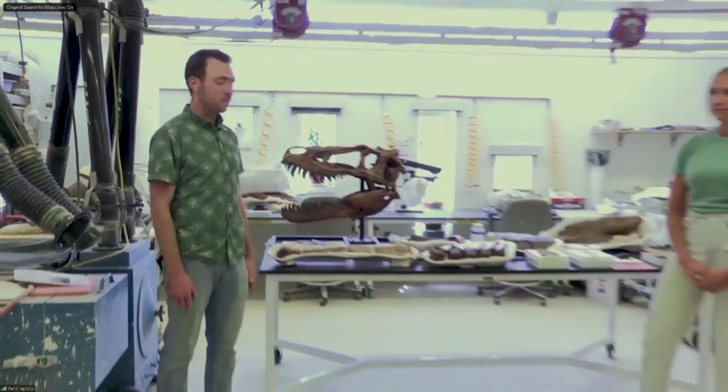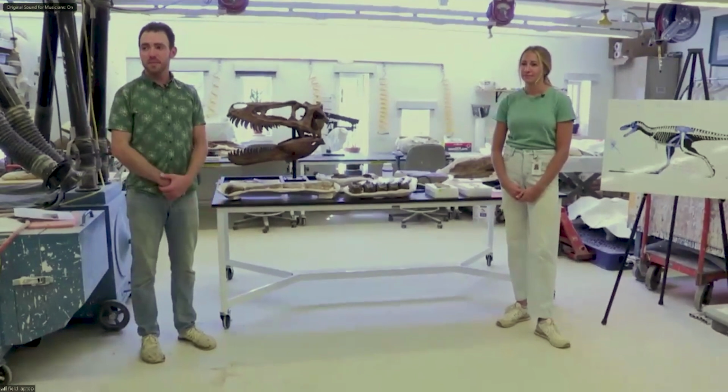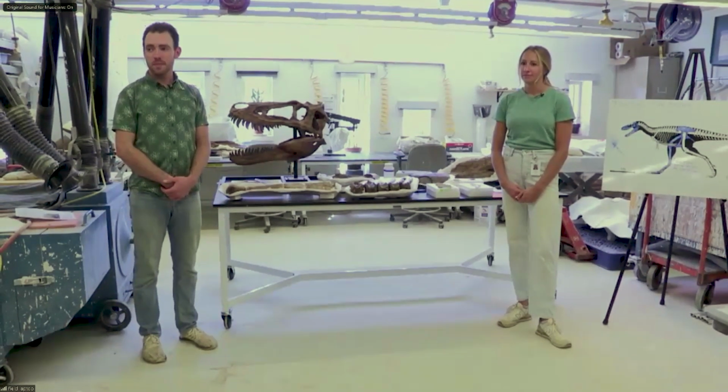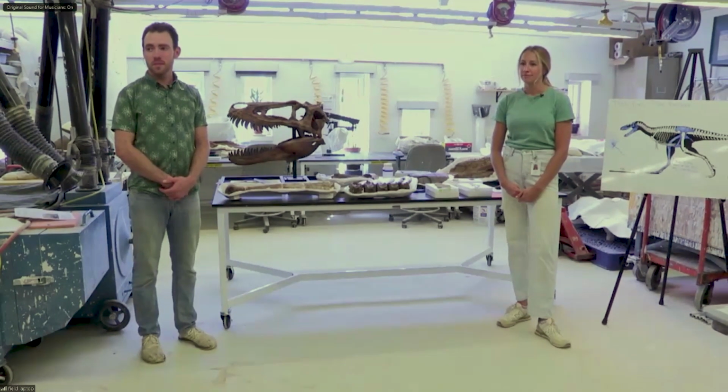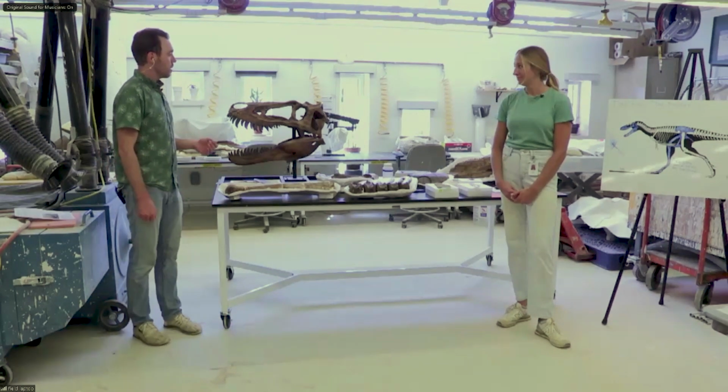Can I ask an extension question? Yes. So if the brain only fit in one narrow part of the skull, what are all these other holes and things for on the skull of this T-Rex? Yeah. What went there? That is a really great follow-up question.